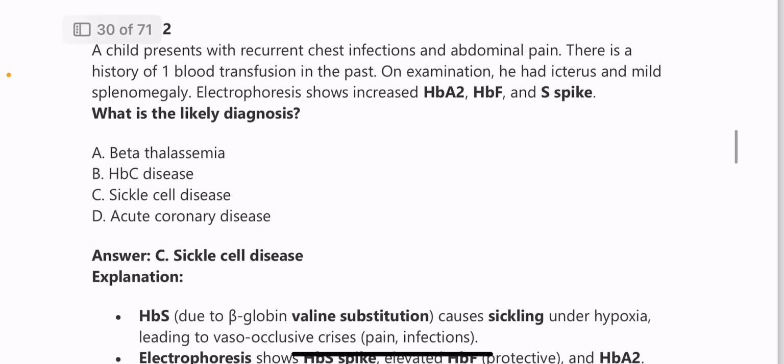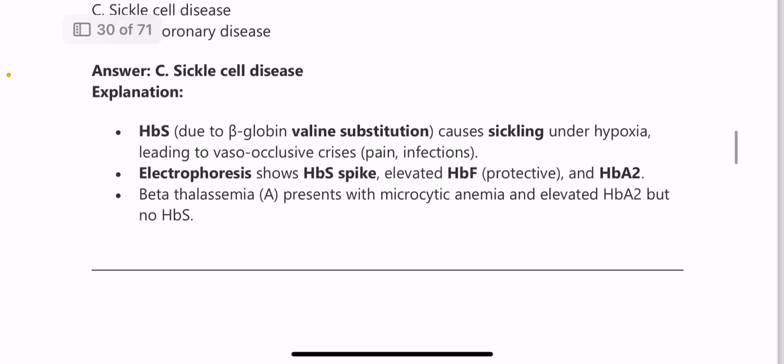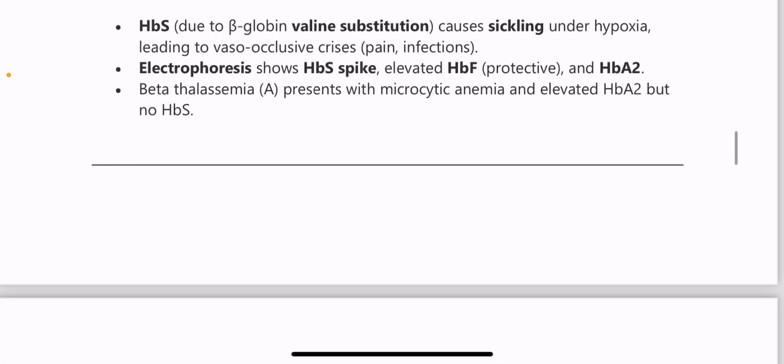But everything provided here is a concise one, so that you can use it on the previous day also. On the previous day, you can just go through all of the questions.